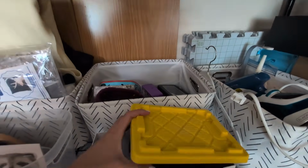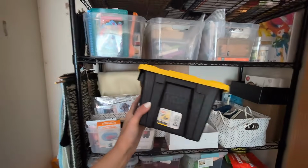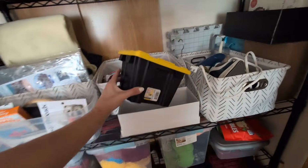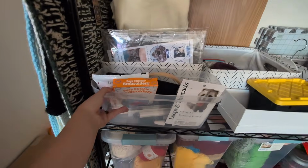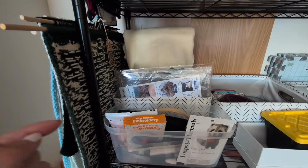And speaking of that behavior, he also got me this super small little crate. Look how cute this is. I don't have anything in it yet, so up here I keep my empty boxes. I don't know what this little crate will be for, but it's so cute. And then embroidery stuff here, and then felt and stuffing in this box.